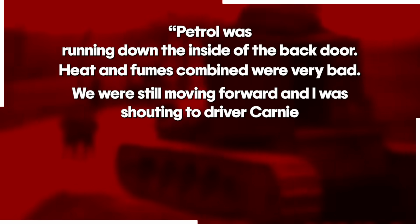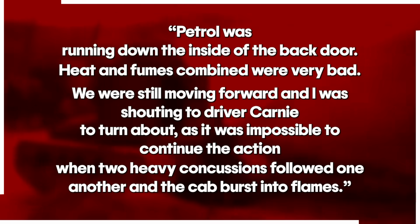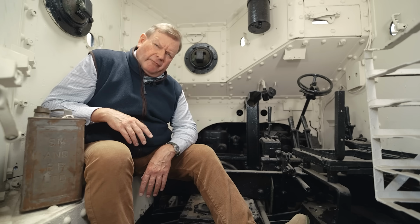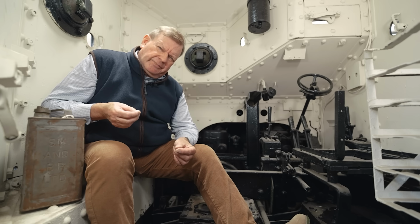I was shouting to driver Carney to turn about, as it was impossible to continue the action, when 2 heavy concussions followed one another and the cab burst into flames. The crew bailed out of the blazing tank, rolling on the ground to put out the flames on their burning uniforms, but they were then set on by a group of vengeful soldiers.